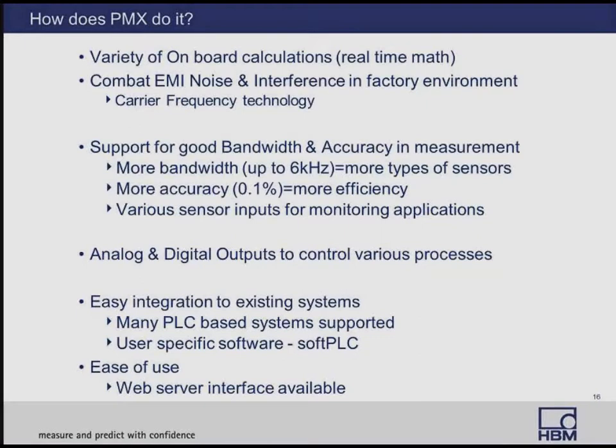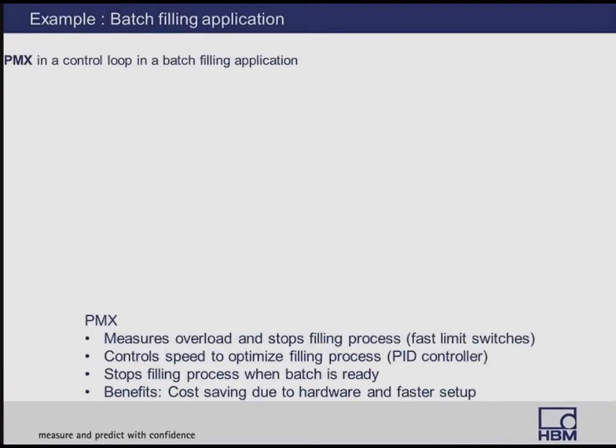Various sensor inputs are also available for monitoring applications. It also has analog and digital output for control applications. So the other aspect of PMX is, of course, built-in controls in addition to industrial data acquisition, and easy integration to existing PLC systems. Like I mentioned before, many industrial systems are already PLC-based, and you need an external data acquisition system that will just plug in, and PMX does it very nicely. And the most important part is that everything here is web server interfaced. I'll show you a demonstration of that: you don't really have to do any programming. Just using the web server, you can create and launch an application all from itself.